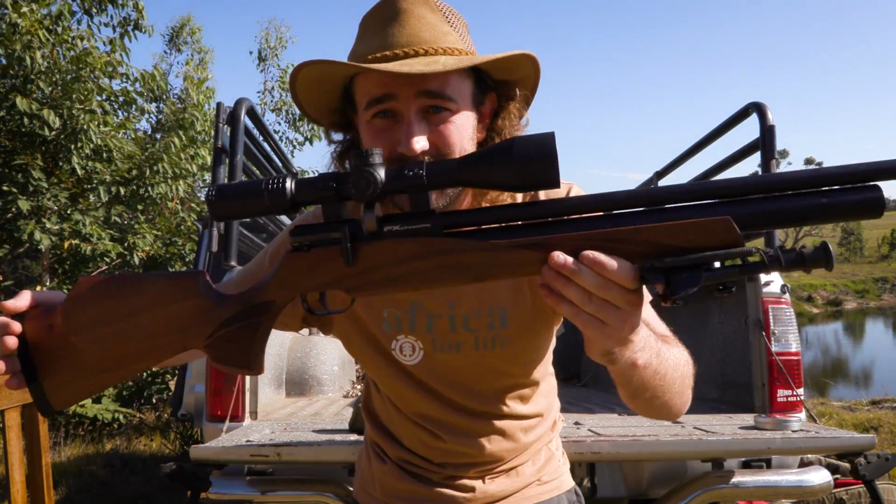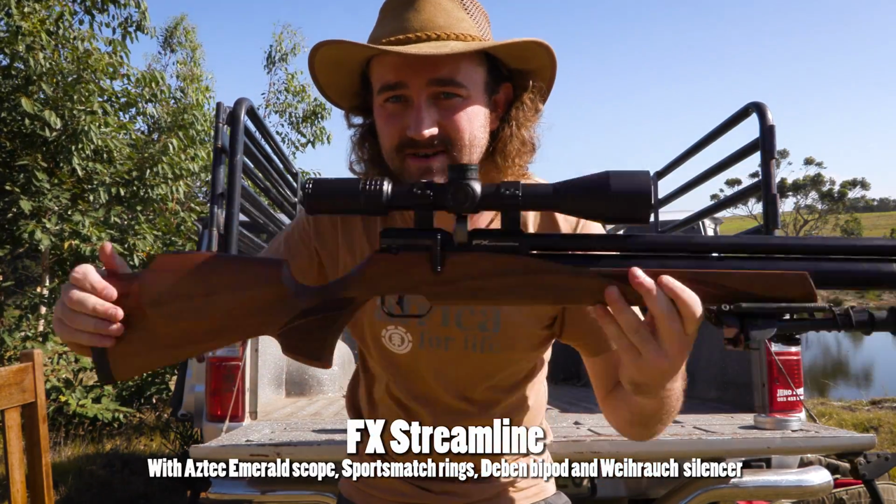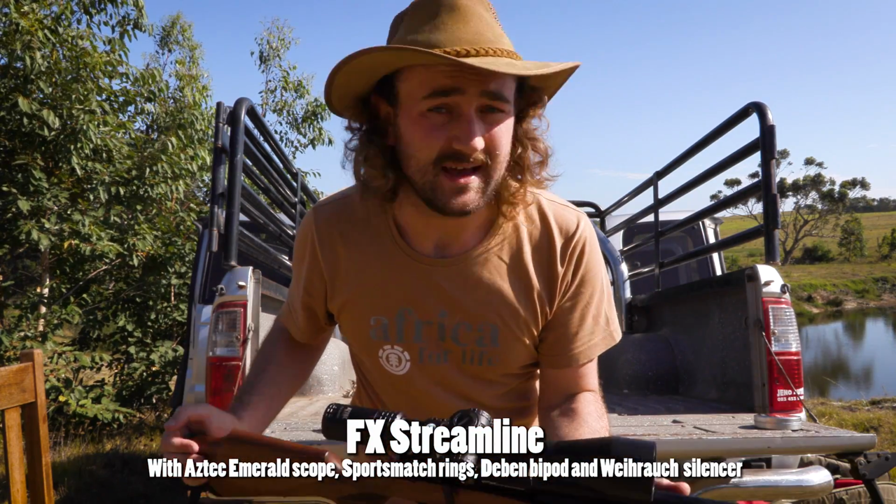Our next gun is the FX Streamline. Really popular little gun. In fact, I love this little gun. Again, the only reason why I haven't really used a lot of these other guns you're going to see is because I have an FX Impact, which is like the ultimate PCP.